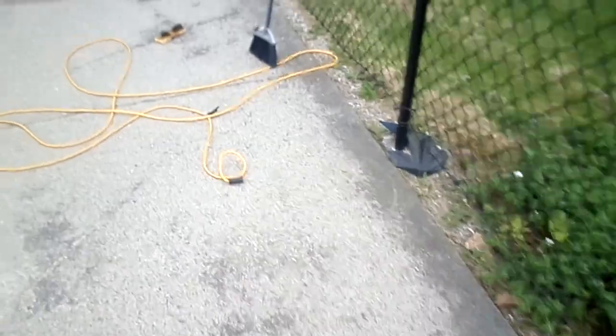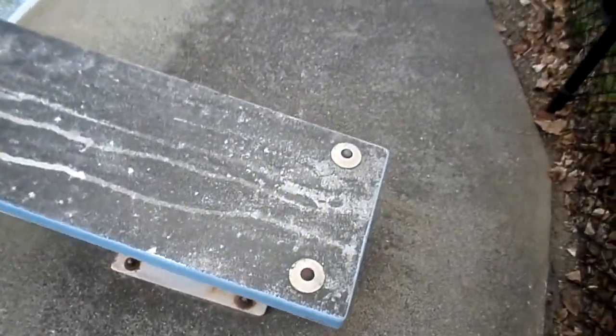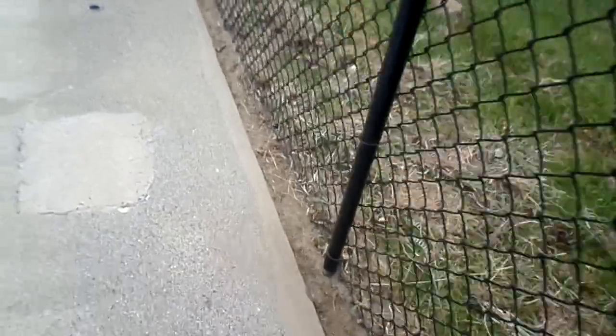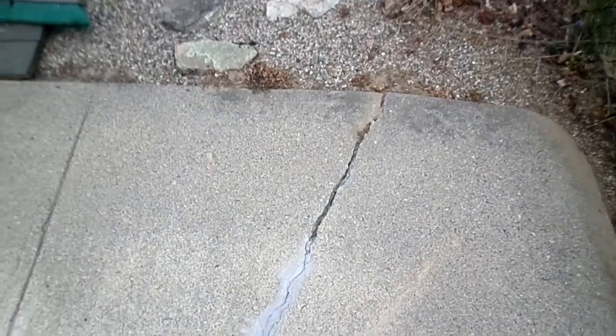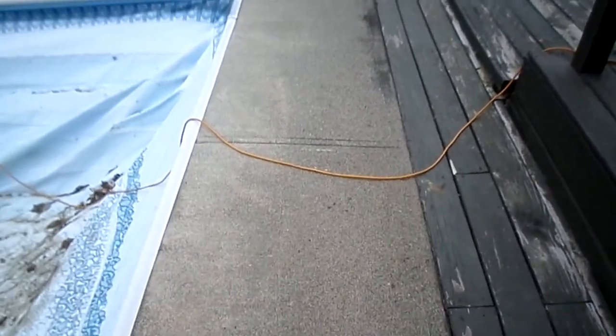Gonna be a cross between wire brushing, sweeping, and pressure washing everything. Hopefully we can get this diving board cleaned up. And this was horrible over here, but we got it edged all the way along. Got a few cracks to repair. It heaved up in this corner. Couple other cracks here and there, but you'll see it step by step, I guess.